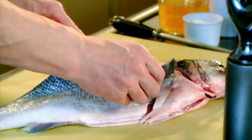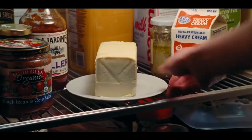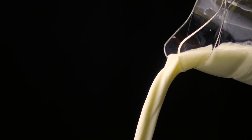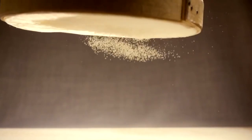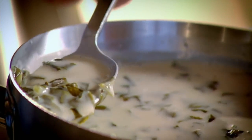Consider the ingredients in the following low-carb, high-fat recipe. 2 pounds of deboned white fish, 1/2 cup butter, and 2/3 pint or more of cream. 2 tablespoons of flour, the juice of 1/2 lemon, salt and pepper to taste. Excluding the fish and lemon, this recipe's saturated fat-packed dairy to carbohydrate ratio is 19:1.